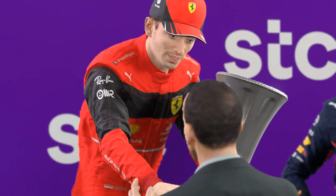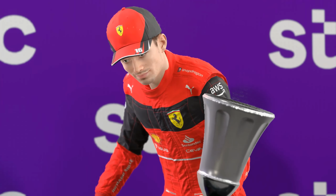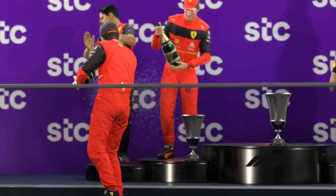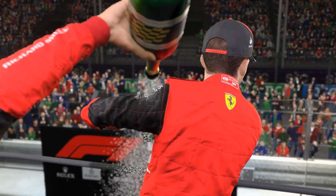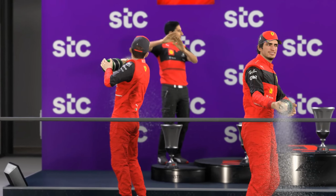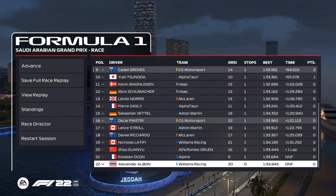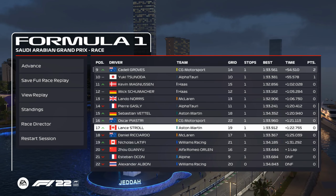Ferrari 1 and 2 with Sergio Perez on the podium for Red Bull and Max Verstappen finishing 4th for his first points this season. Not quite as realistic as the real life version of Saudi, but nonetheless it is a very good start for Ferrari, and I think they have scored the maximum points this weekend as well, with one of them getting the fastest lap. Yeah, so Leclerc gets the fastest lap, so that's 88 points already for Ferrari in the first couple of races.